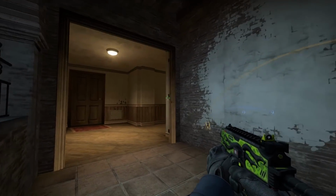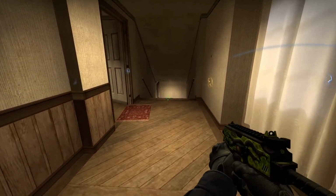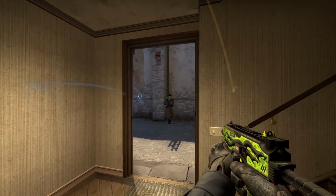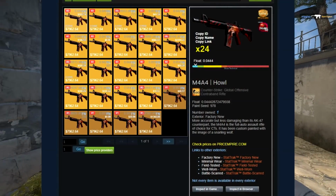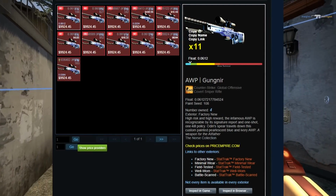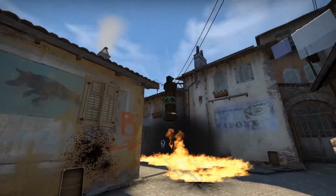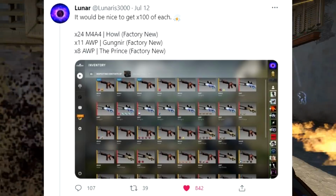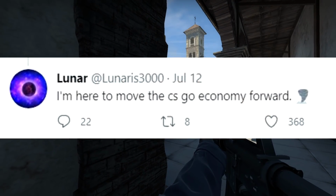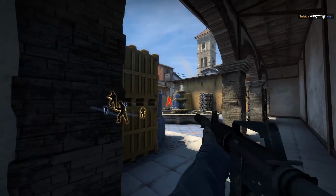But that's honestly where his inventory just begins. It's only, I don't even know if I want to say up from there, but it goes some direction from there. He just recently bought 24 Factory New M4 Howls, 11 Op Gungnirs, and 8 Op Princes, and says he would like to get 100 of each of them eventually. Below this tweet, he also says he's here to move the CSGO economy forward. He wants to make the CSGO economy great again, man.